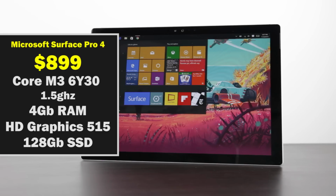But if you are curious to see what the performance is like on the M3 processor compared to the MacBook, we're actually going to do some benchmarking later on in this video. But in terms of RAM, you have 4GB on this baseline configuration, much like you do on the MacBook, and we have 128GB solid state memory as well.